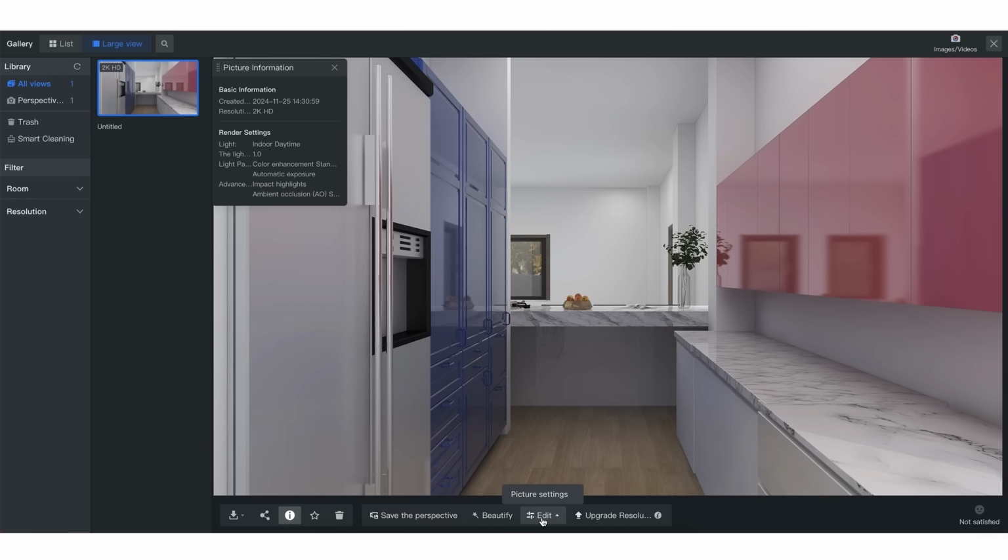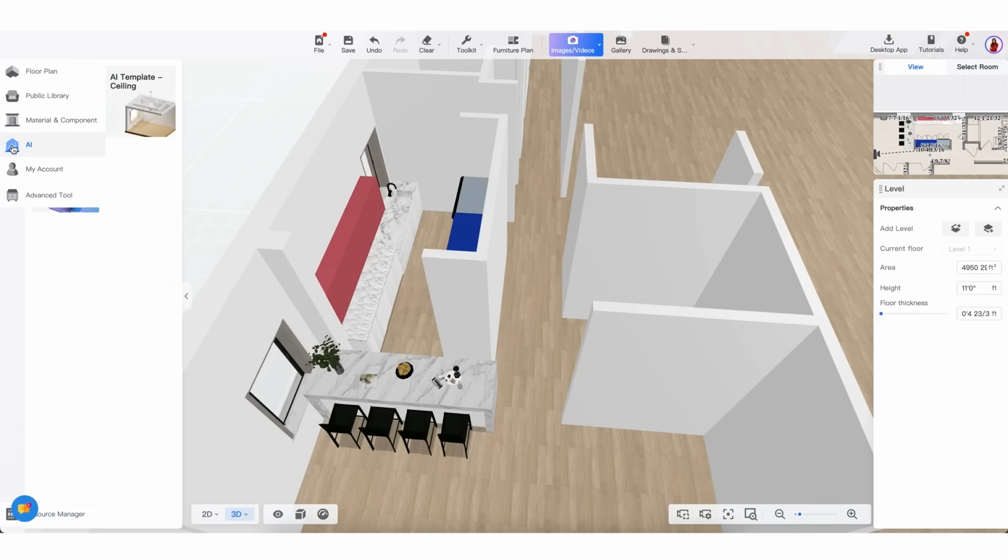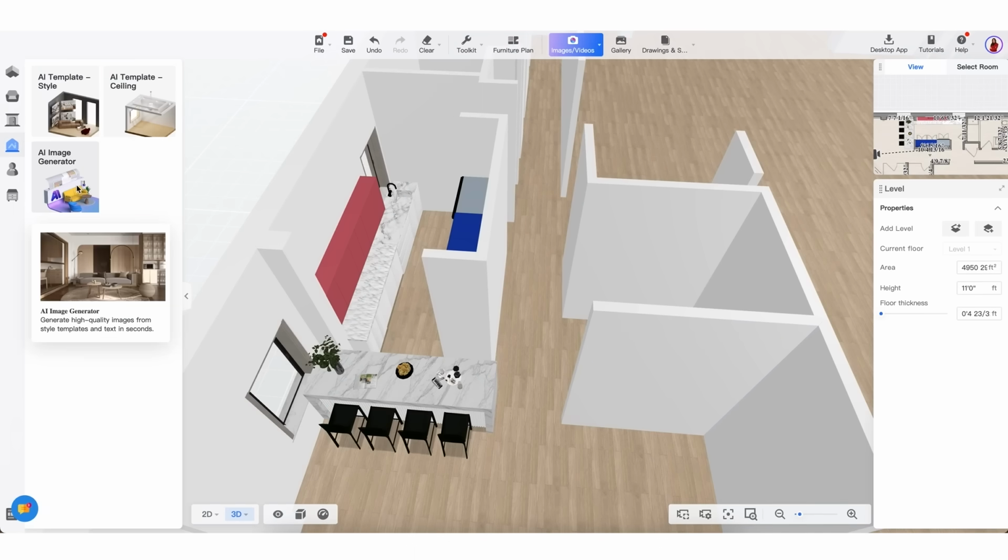Just as I predicted, the cabinets are reading a little bit glossy, but again, I can go back and change that material in the future if that's what I want to do. But now what I want to play around with is the AI image generator.